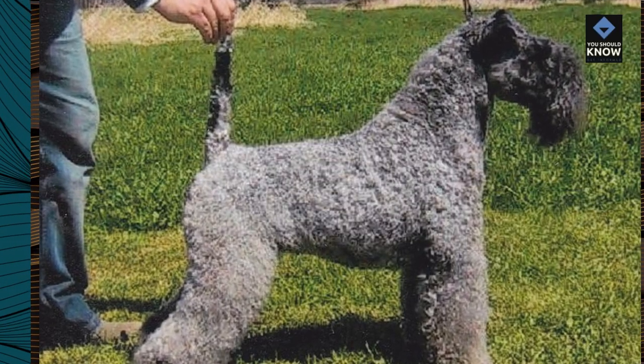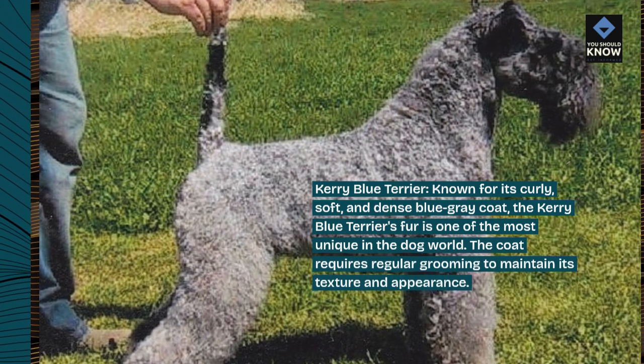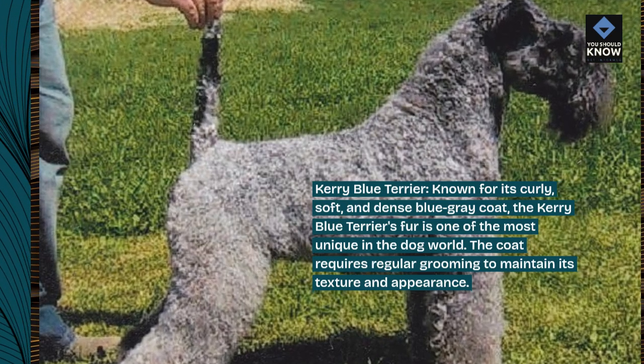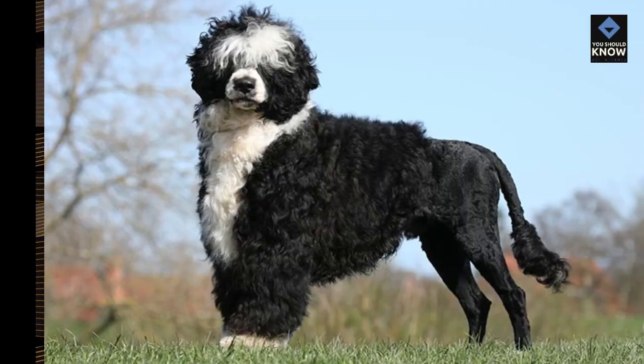Kerry Blue Terrier. Known for its curly, soft, and dense blue-gray coat, the Kerry Blue Terrier's fur is one of the most unique in the dog world. The coat requires regular grooming to maintain its texture and appearance.